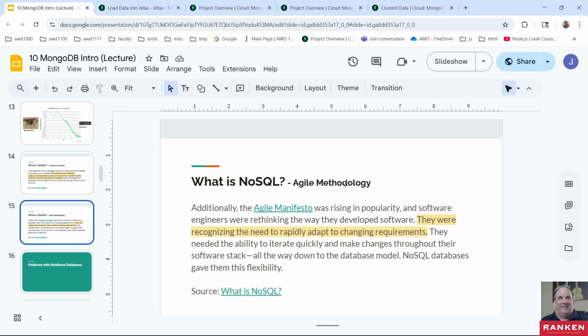Whereas with something like a NoSQL database, it's much more flexible. You can do some things and say, oh, no, we want to do some things differently. It's a lot easier to change. It's much more dynamic. Okay.